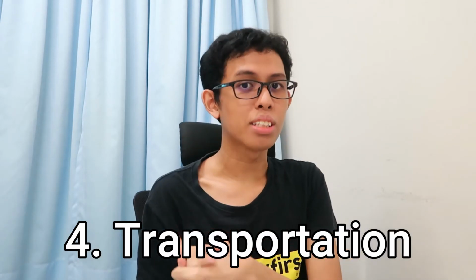Next is transportation. TMI, TBH, there's no airport at Pagoh. There's no bus station at Pagoh. In terms of Grab, we have no Grab. So you might be thinking, how are we, the students with no cars, going to travel to places? For example, if we want to buy things outside or go to restaurants outside, how?